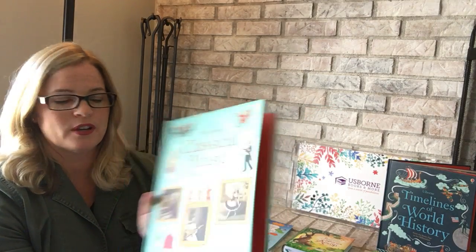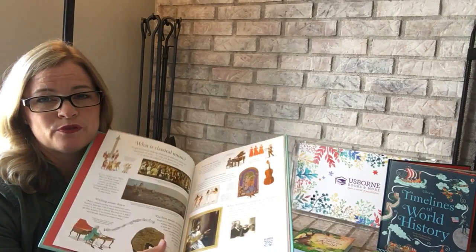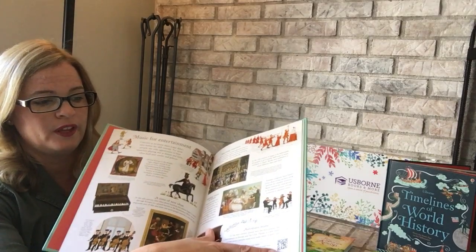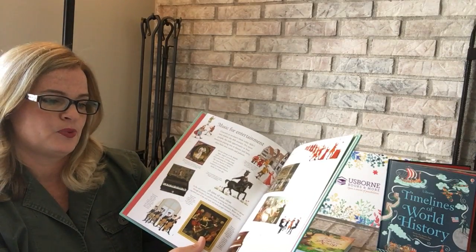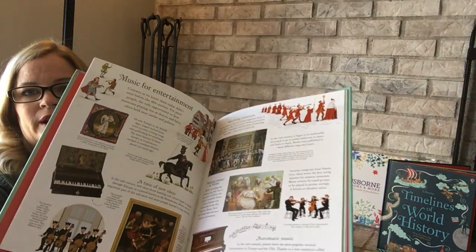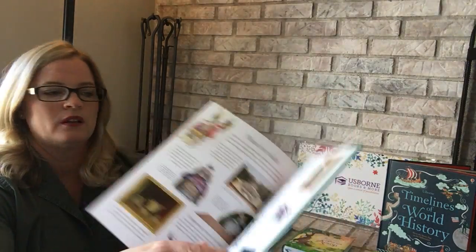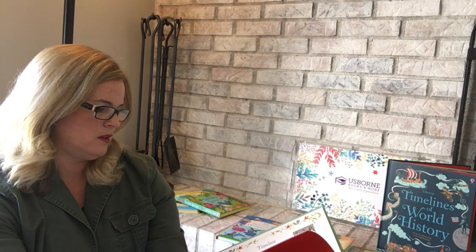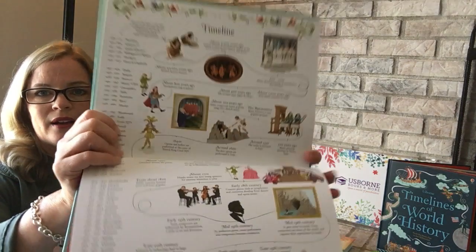Okay, so classical music. This is a reference book. This one has QR codes at the bottom as well, which is wonderful because on every single page, you can click on the QR code and this will tell you more about the page that you're reading. And this one has a timeline. Yes, there's a timeline in the back, which is very helpful.